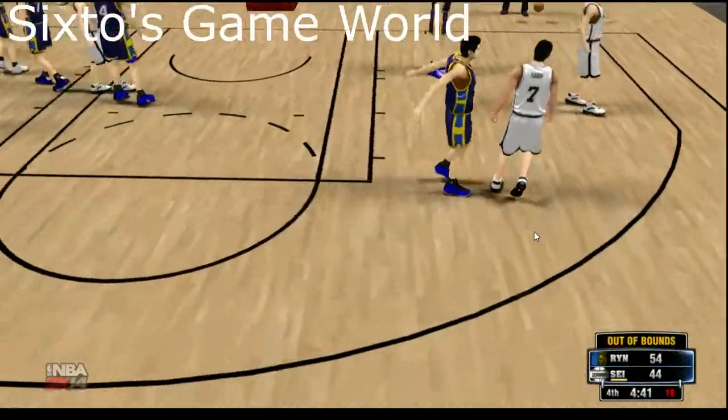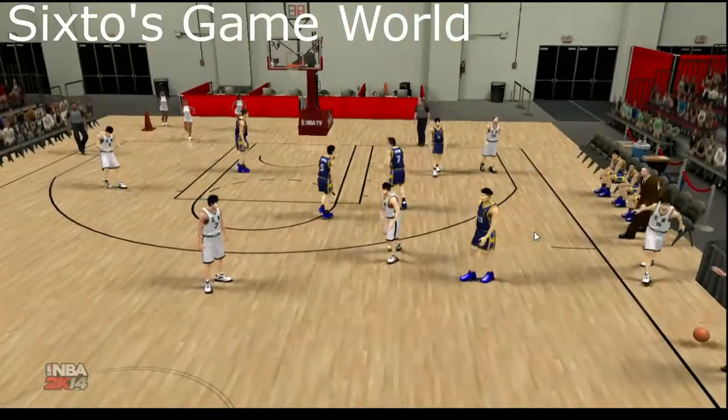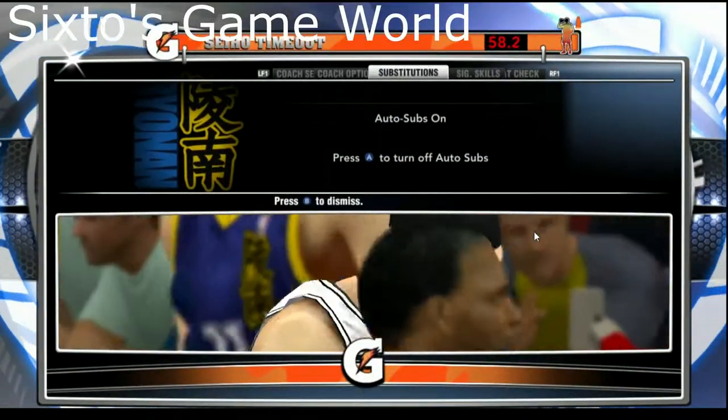And that goes out of bounds. They'll keep possession. Boy, that pass was in the air a long time. Long enough for him to get a finger on it anyway and send it out of bounds.